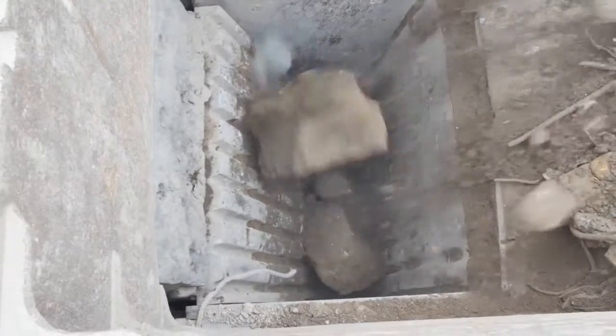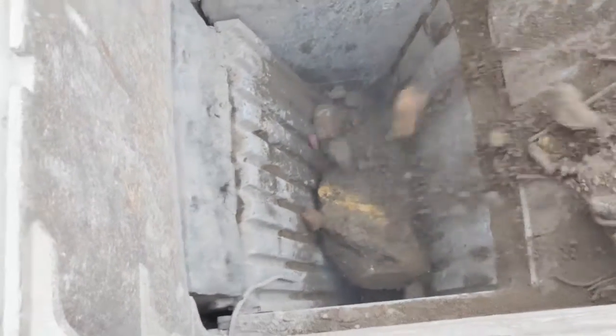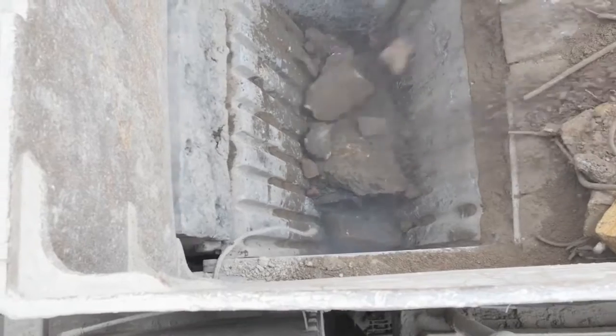Now this one here, it's called the jaw crusher. The jaw crusher, it works like our jaws. Now look at the video and see why they call it the jaw crusher. It does work like a jaw.